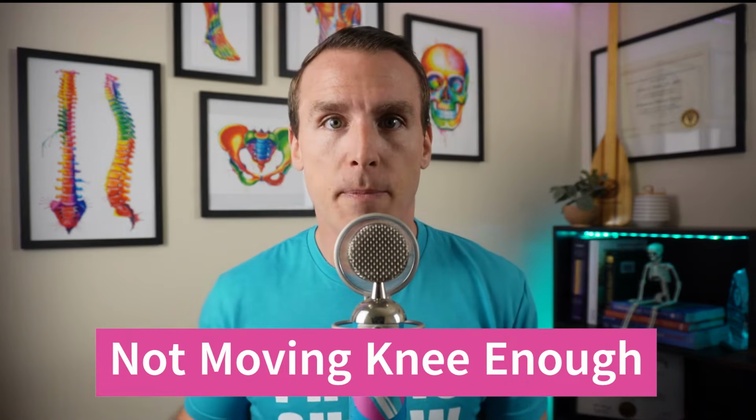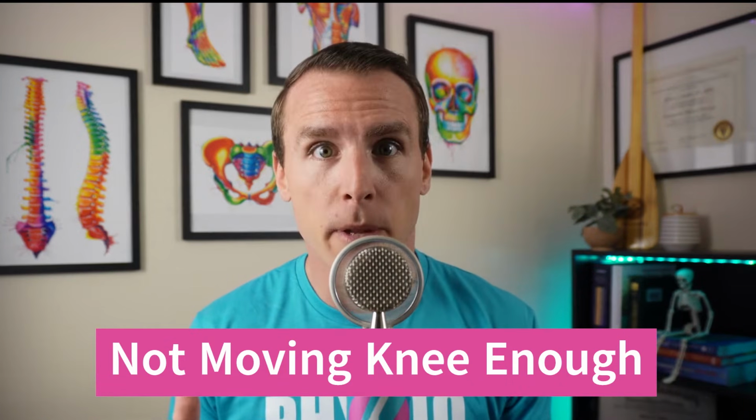The second mistake is not moving your knee enough after surgery. Total knee replacement is painful. You're going to be swollen, and your knee is going to feel like it's been replaced. Have you ever seen a video of this procedure? I suggest avoiding doing so if you're squeamish. But the point is that this procedure is very invasive, resulting in extensive trauma to both muscle and bony tissue.